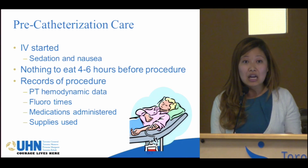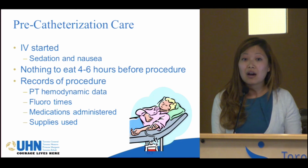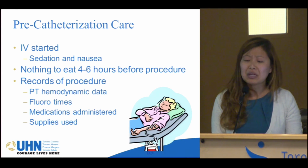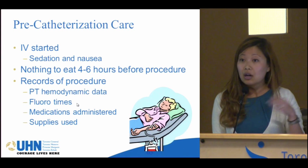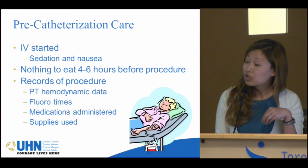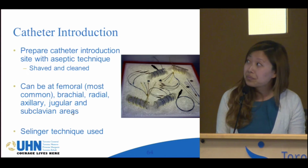We have to sedate, give you a sedation, maybe for some nerves, make sure that there's no nausea. The doctor doesn't want you to throw up on them, and nothing to eat before. And as I mentioned, we record things like the fluoro time, so that's how much radioactive exposure that you have, the medications that you're given, and then the supplies used.